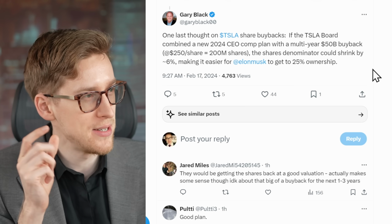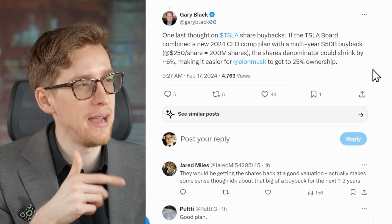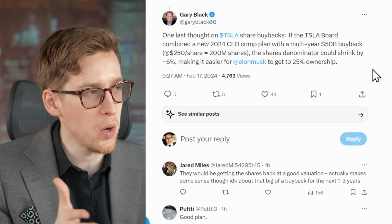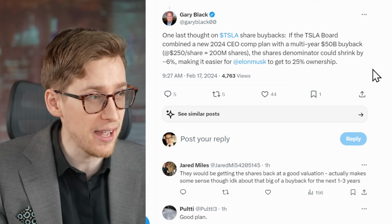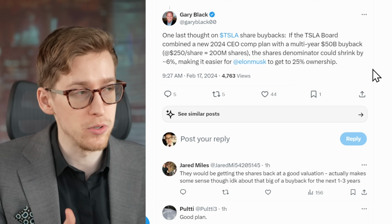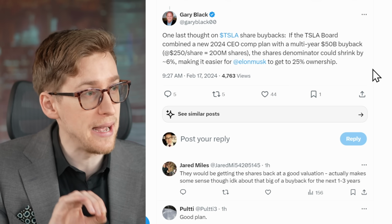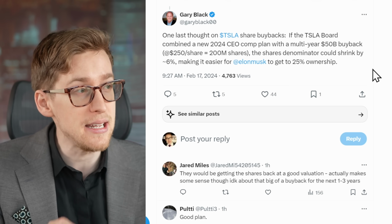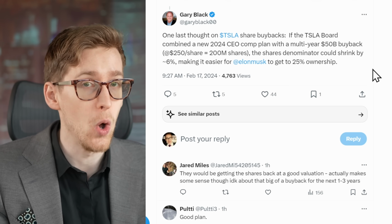One last thought about Tesla doing buybacks. If the Tesla board combined a new 2024 CEO compensation plan with a multi-year $50 billion buyback, let's say $250 per share, which would be equal to 200 million shares, the shares denominator could shrink by 6%, making it easier for Elon Musk to get to 25% ownership.